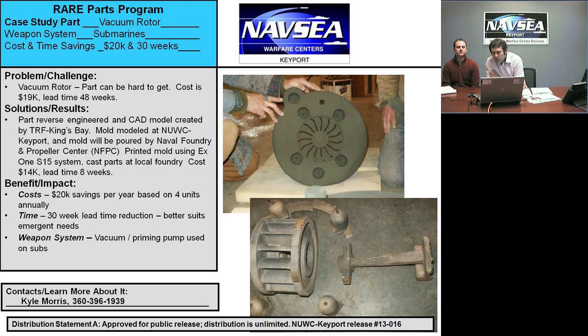With our process, we can just print that center section of the mold in one piece and make the mold now a 3-piece mold instead of a 20-piece mold. And so it's much simpler, much more robust, and also you get a lot better accuracy on the spacings with those vanes. So it works really well for this application.